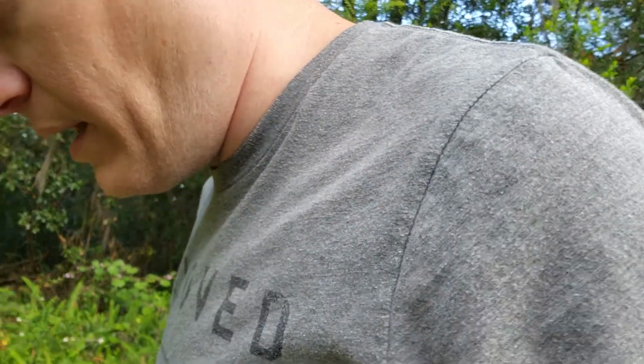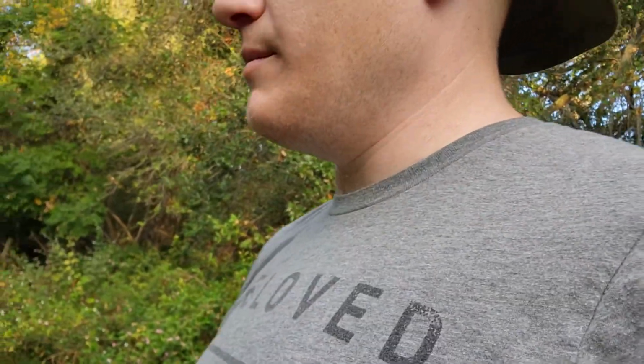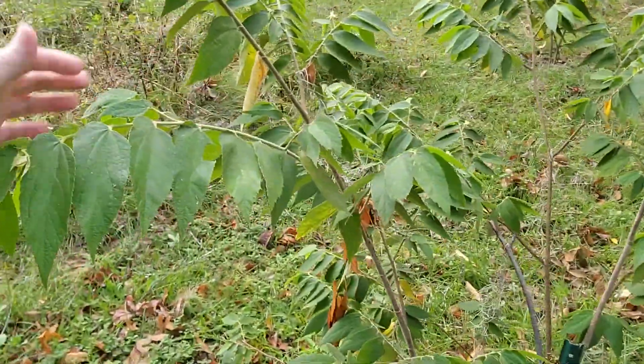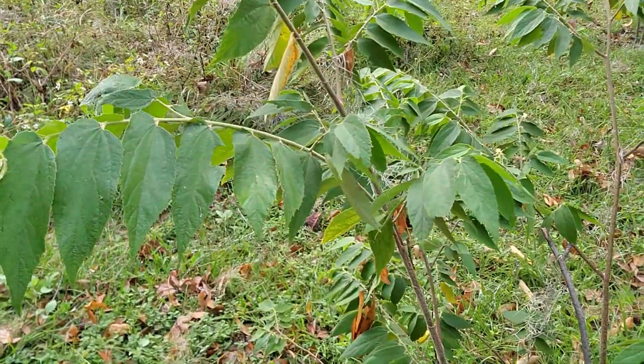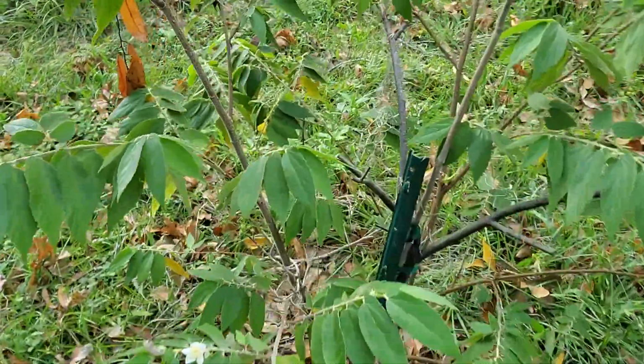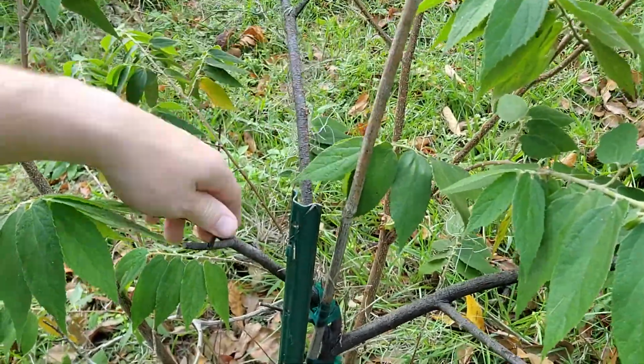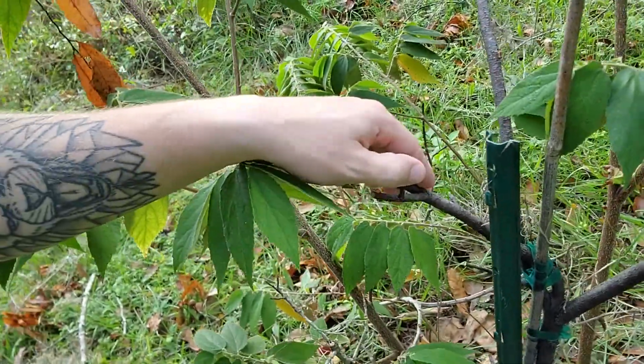I still need to install a sprinkler system in there, but I want you to look at how much this strawberry tree has grown. And remember, this right here was where I cut it down to. Not this, this is the stake, but this right here is where I cut it down to.